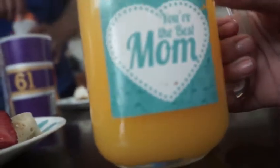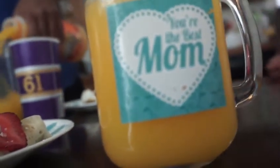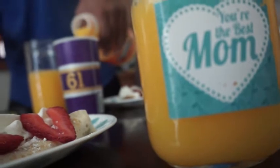And this is mommy's cup. Yes, mommy's cup. If you guys can't read it, it says you're the best mom. Eyes are closed. Hold on.